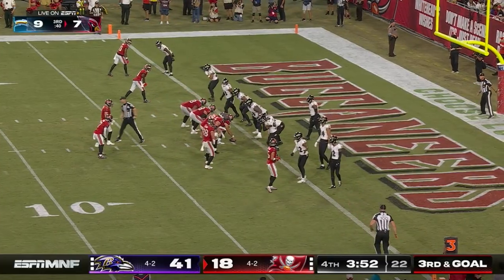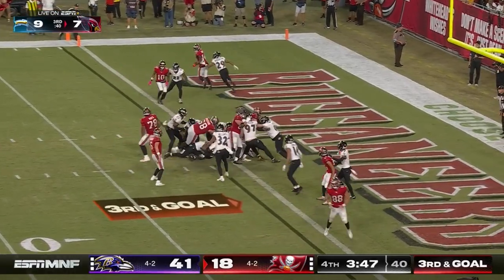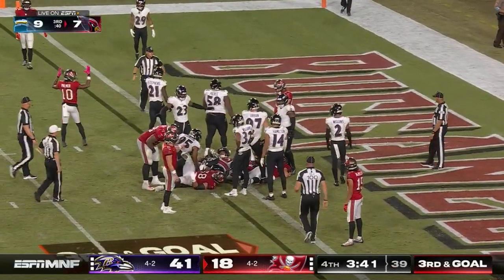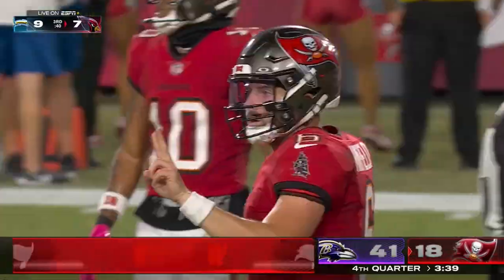Are at Cleveland next, at home against Denver versus Cincinnati at Pittsburgh. Here's Irving. No signal. Looked like he got in. I thought he got in, yeah. Everybody's lit. Touchdown. There it is. Touchdown. Bucky Irving.